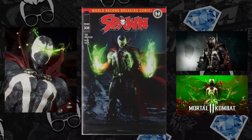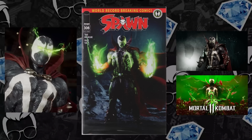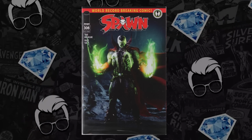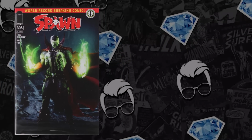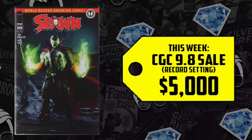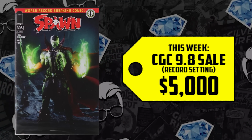And we have been waiting to see a sale of this book for quite some time, and one took place this week, and oh, did it sell. A 9.8, setting the market at $5,000. Hot damn. That is a commanding price, setting the bar for this book. In that grade, there are only 3 copies on the census in 9.8, just 2 in 9.2, and only 1 graded copy for a 9.6, 9.0, 8.5, and 7.5.